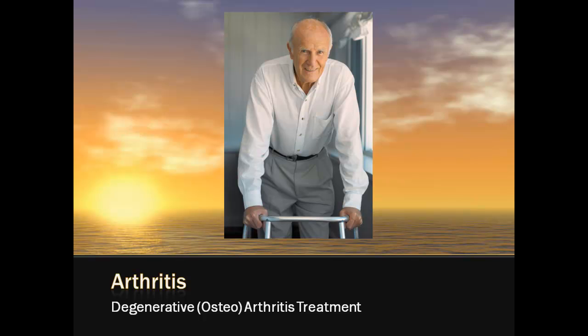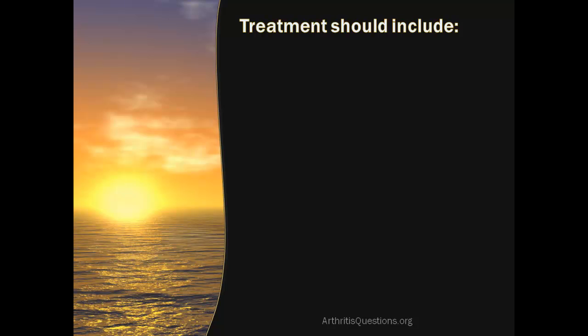No two people with degenerative arthritis will need exactly the same treatment, and any treatment plan must be tailored to the individual patient. That said, any good degenerative arthritis treatment plan will almost certainly include the following.